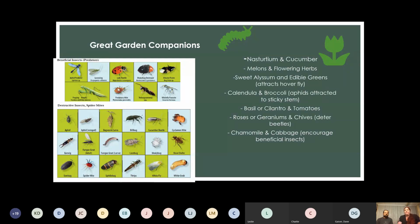Basil or cilantro with your tomatoes. We love basil. I'm not a big cilantro fan, so we haven't put that out there. But lots and lots of basil, smells great, easy to pick at the same time. Roses and geraniums and chives for deterring beetles. And chamomile and cabbage to encourage those beneficial insects. This picture here lets you see some of those beneficial insects, especially in large production high tunnels. This is a great technique for keeping your plants healthy.